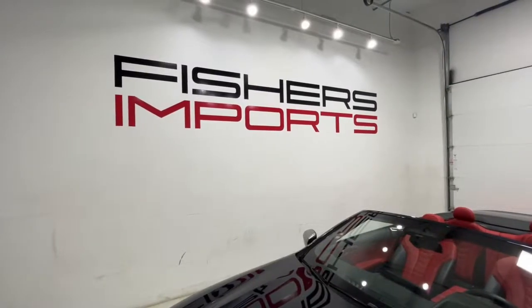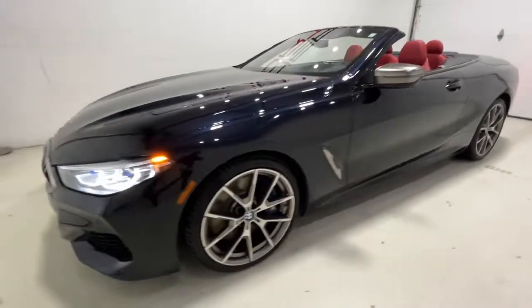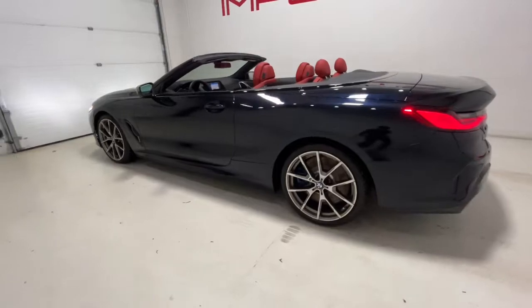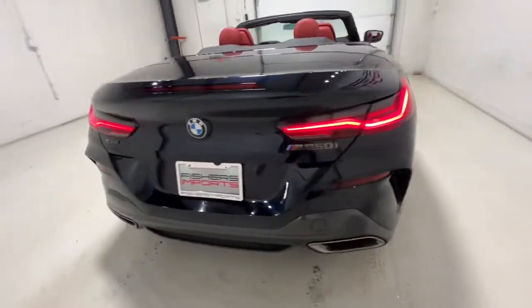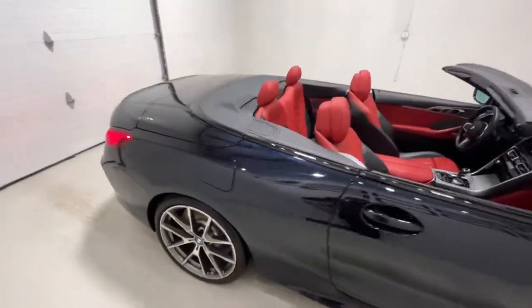Picture yourself in the 2019 BMW 850i. This vehicle is an outstanding buy with fewer than 10,000 miles on the odometer. Now is the perfect time to start a fresh new chapter in your traveling life. Take a closer look at this vehicle. Its design and features represent an outstanding value.